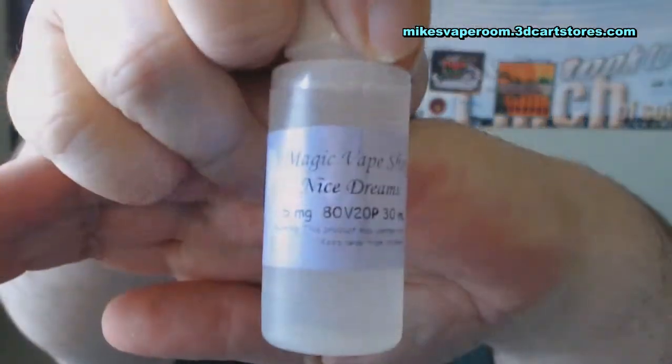So I'm going to give this one, for the flavor profile, a 6 out of 10. The throat hit, that's a mild, it's a 6 out of 10. And the vapor production is a 9 out of 10 for consistency and plenty of it.